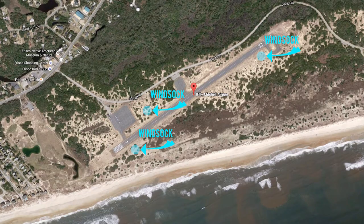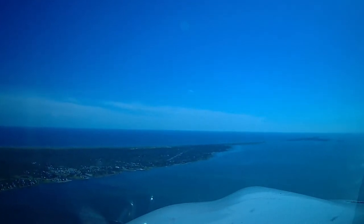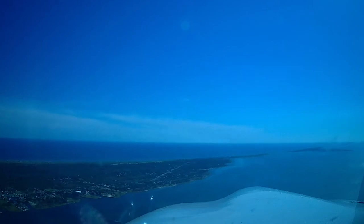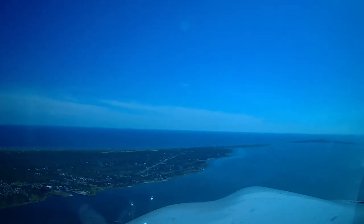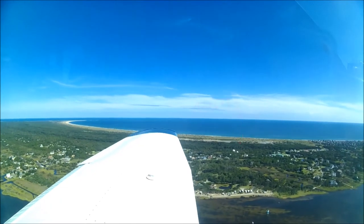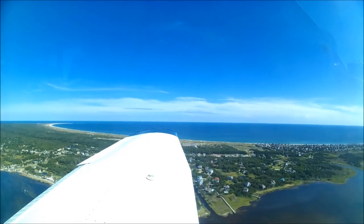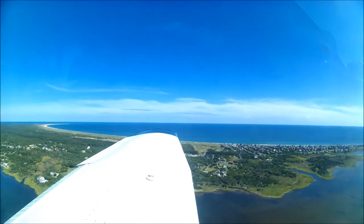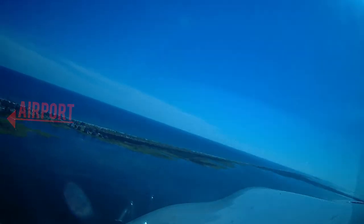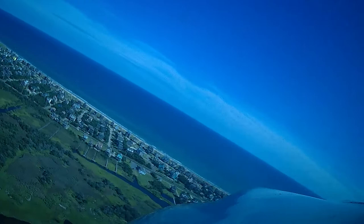This airport has multiple windsocks. No fuel is available at this airport. All nighttime operations are prohibited. Flocks of seagulls are on and in the vicinity of the airport.